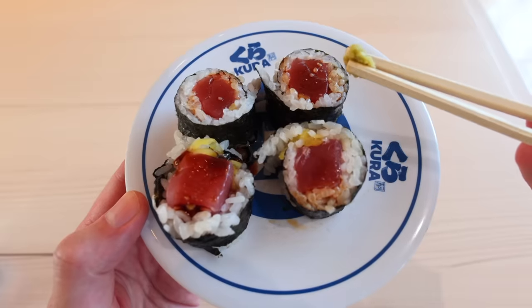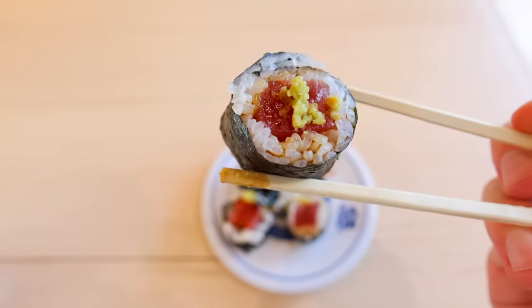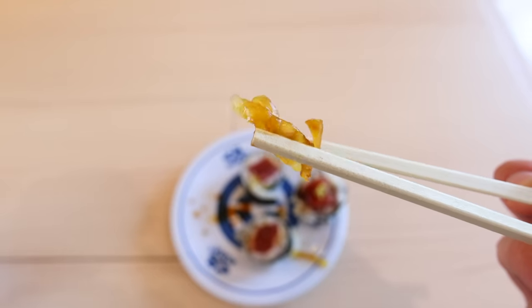Wow, that is a huge piece of tuna. I love how the tuna pairs so well with the takuan. It has a nice crunchy texture. It just gives it an overall different taste experience. I love doing this. I love showing you guys these places, things to do. This is perfect. What a day.